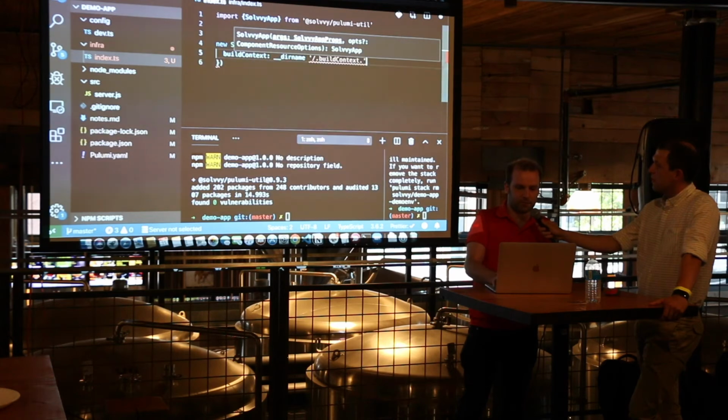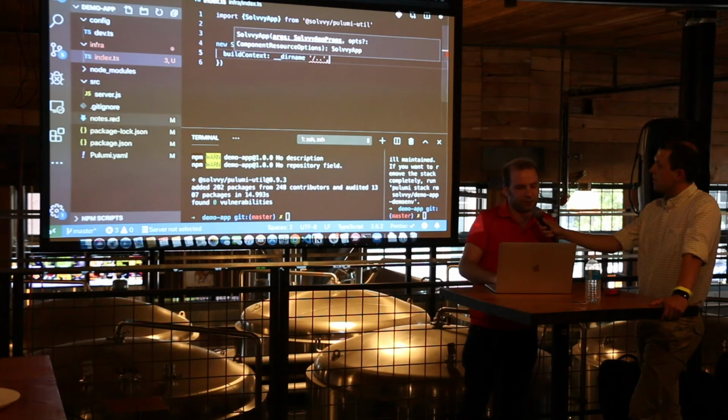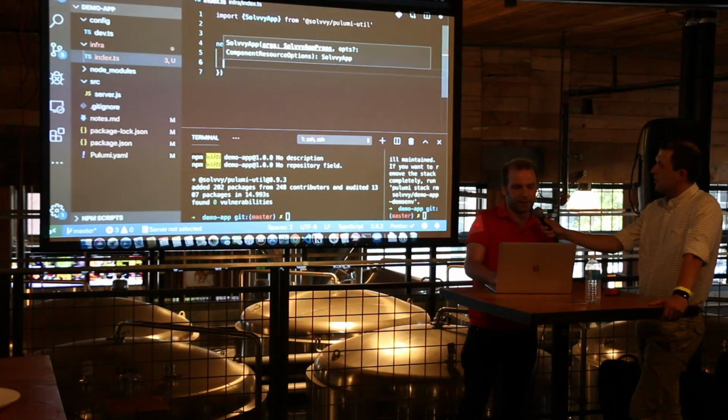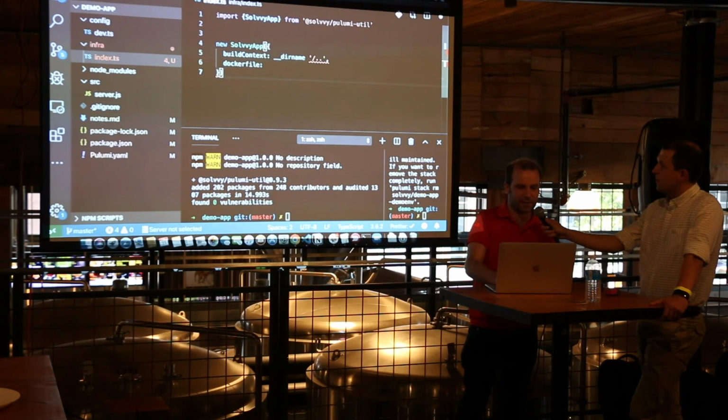And last but not least, we also need a Docker image. I could go here and just create a Docker image, but honestly, the Docker image happens to be so similar for a lot of our cases that we put a bunch of Docker files into that npm package itself, and I can actually just reference it by saying dockerfile.node.js, and then it's importing that reference from the utility library and uses that predefined Docker image.